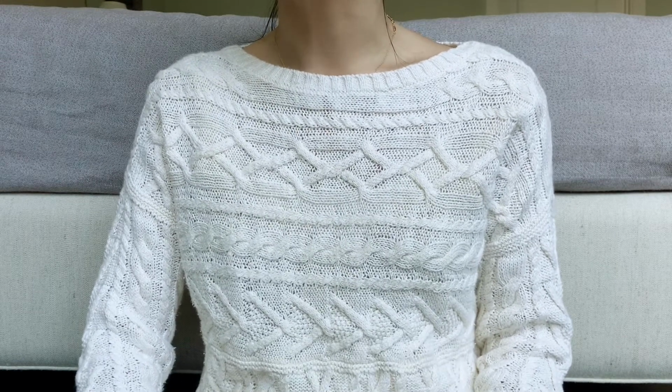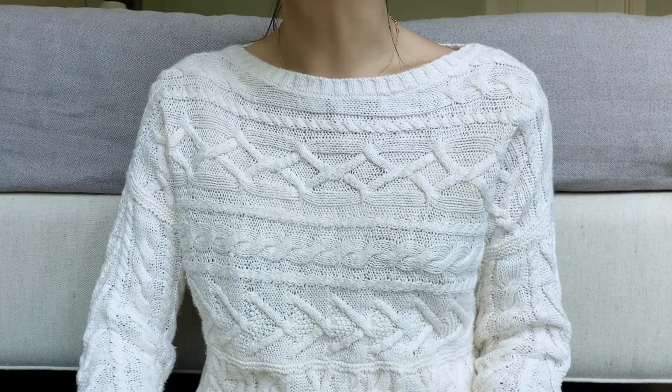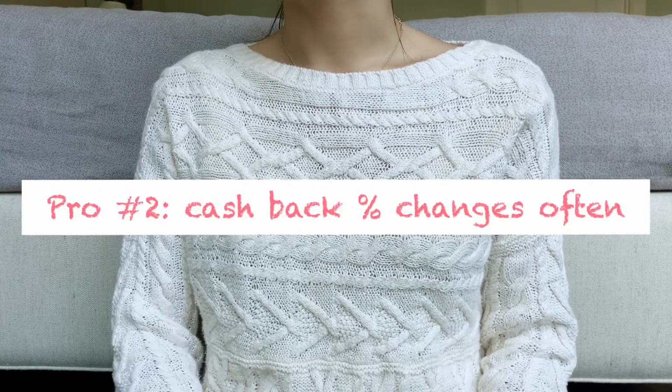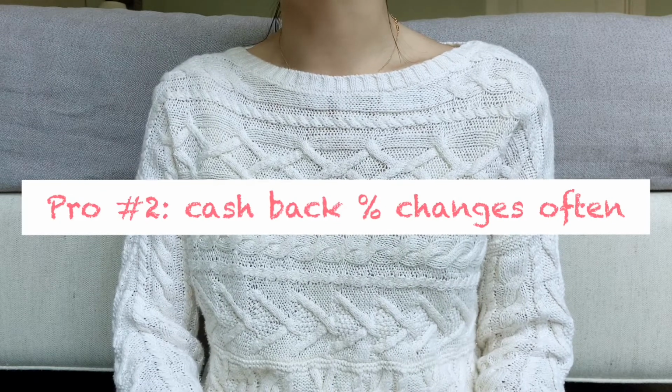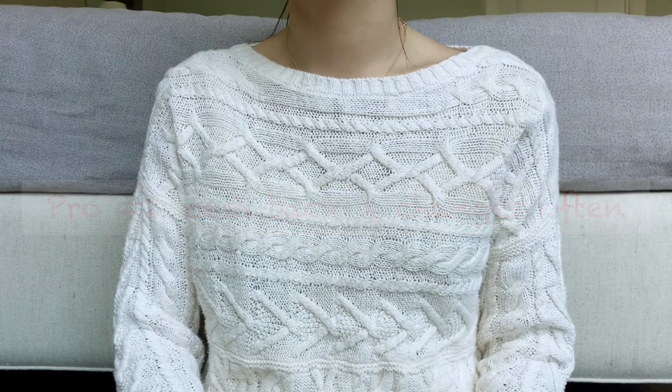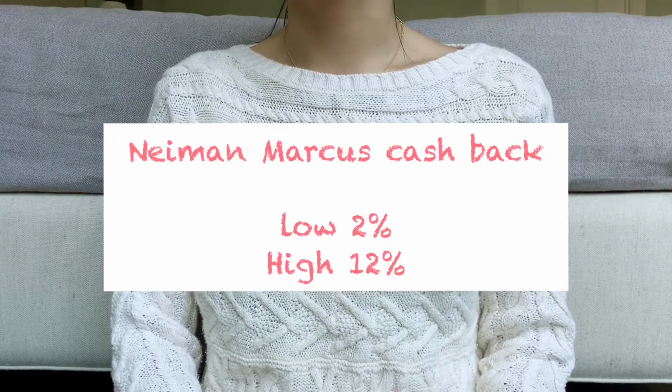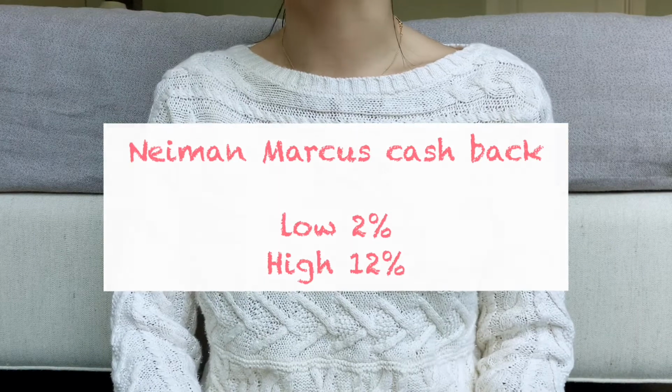If there is a Gucci new arrival that you have been eyeing on, you can still earn cashback on that purchase. The second pro is that the cashback percentage you can earn changes often, even with the same stores. For example, for Neiman, it can go from as low as 2% to as high as 12%.